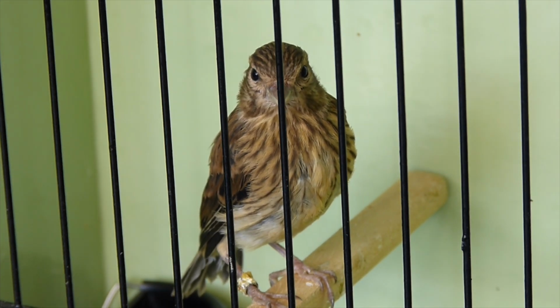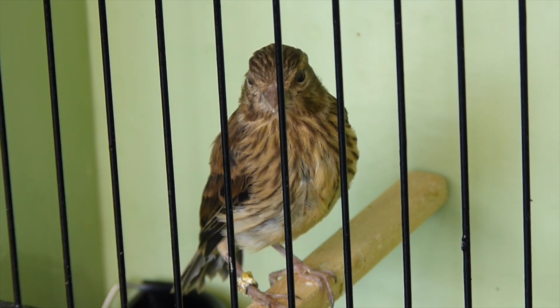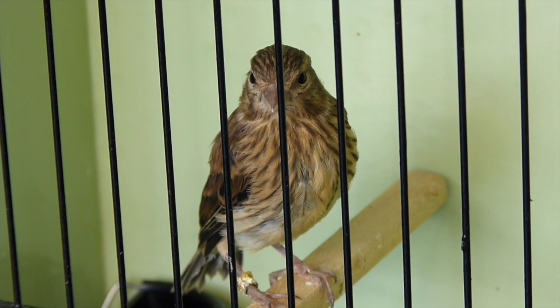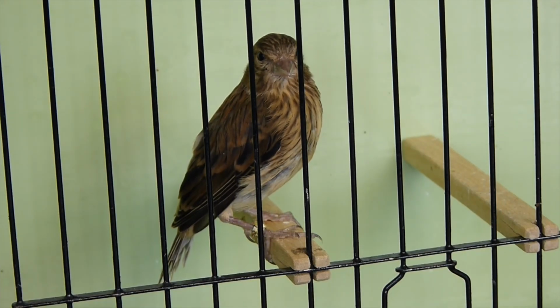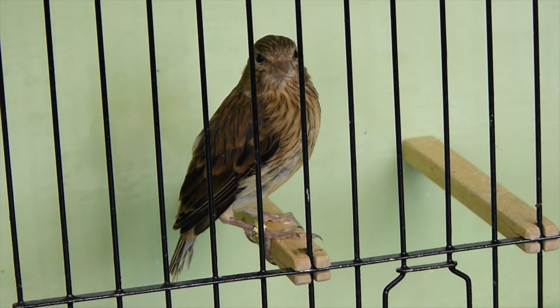It's very similar to a sparrow, so not the most exciting thing, but I'm hopeful that if it is a cockbird, it'll molt out and be a fantastic colour. So I'm really excited because this is the first Linnet mule I've ever bred, so fingers crossed all goes well with it and it molts out nice and is in fact a cockbird for us.